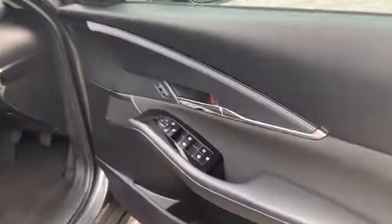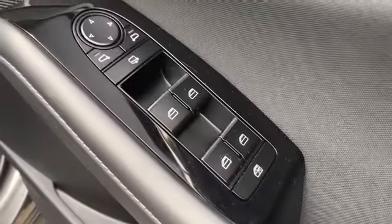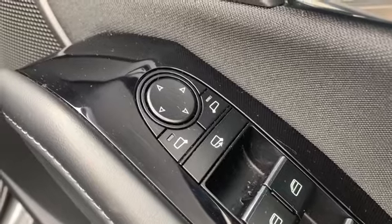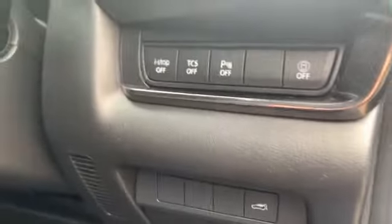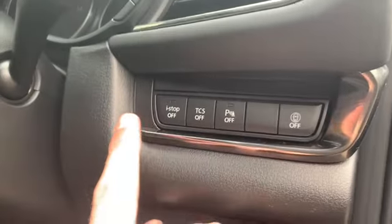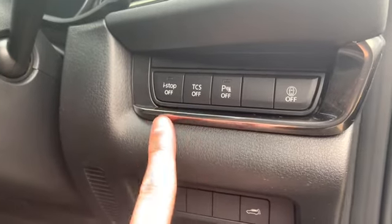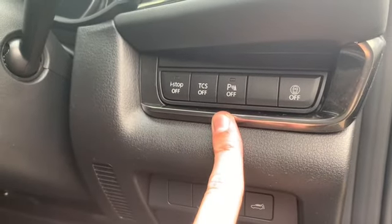Coming to the front then, this car is keyless entry and keyless start. Got electric windows all round, as well as electric wing mirror adjustment with the power fold function. Before we go into the vehicle, there's a couple of buttons which I'll show you just here. You've got your iStop, which is your stop start technology, which you can turn off. It's on as standard. Again, you've got your traction control and also your parking sensors as well.